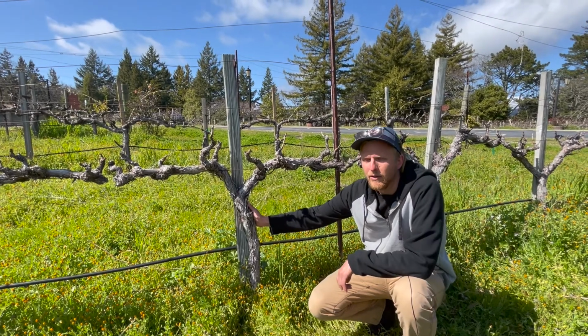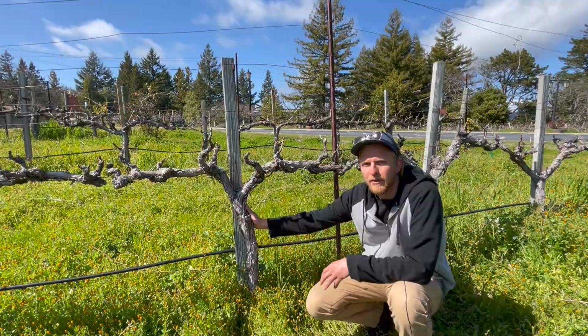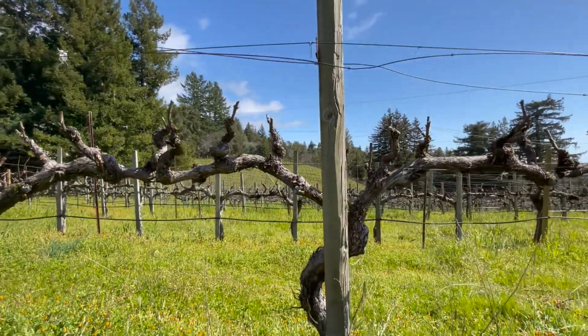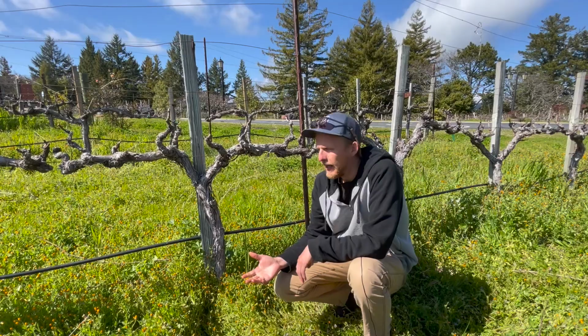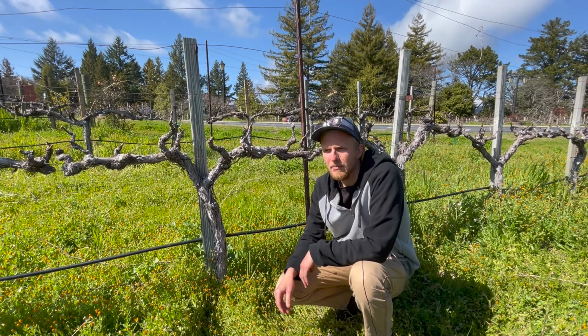These vines are quite old. They're almost 40 years old. So they have very established root systems, very deep roots. We hardly have to irrigate them. Their roots go deep into the bedrock and they're able to extract water from pretty far down. So that allows us to only irrigate in the driest of dry seasons, but usually we don't have to.